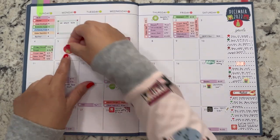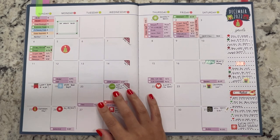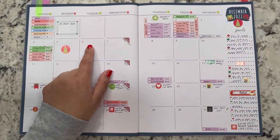There's another little Christmas tree here. So I'm just gonna put it here, and that's gonna represent a no spend. And now the last thing, on Tuesday the 6th, it was a few more transactions. So let's go through them really quickly.